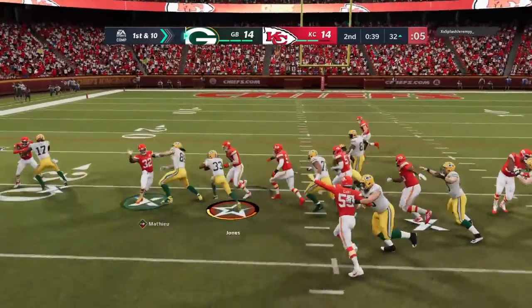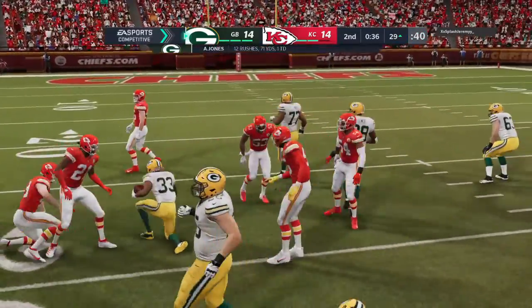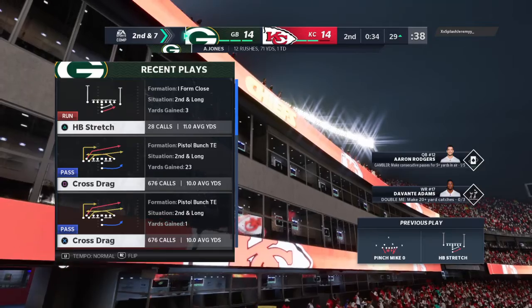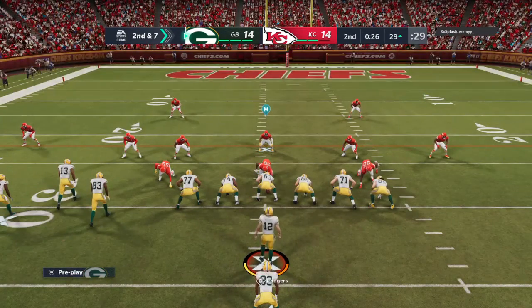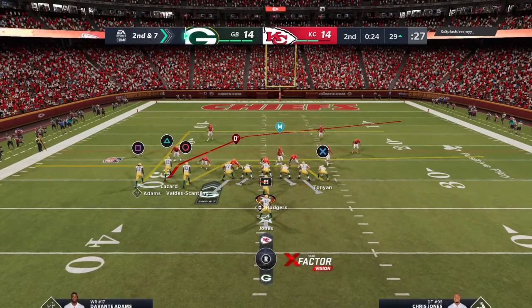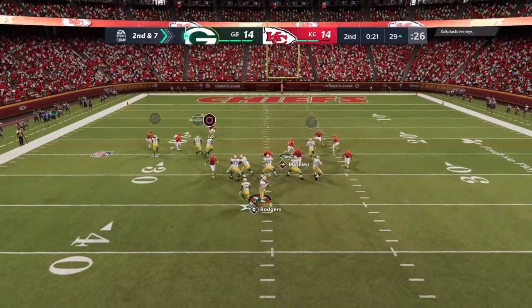Check 49. They go back to the ground with Jones, and he will cross the 30 down to the 29-yard line. Green Bay, 3 yards on the pickup there, and it'll be 2nd down. It's a pickup of 3. Brings up 2nd and 7.